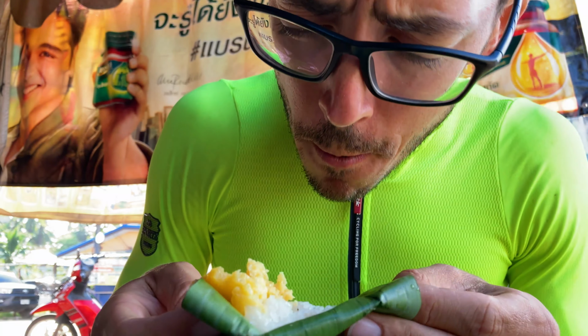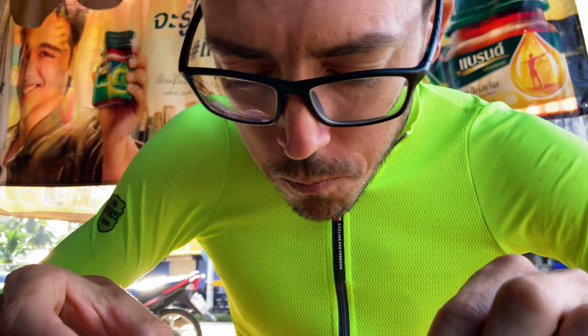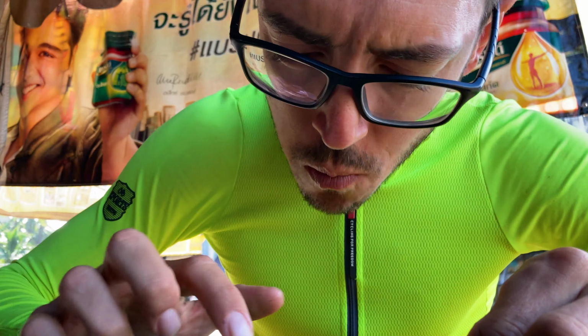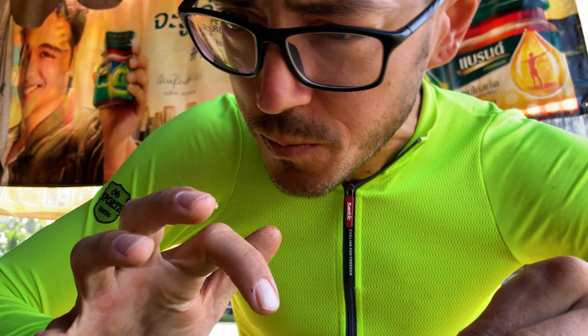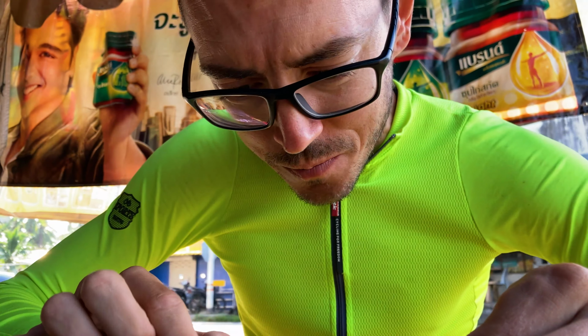Oh wow, it is so sweet. That is the energy I need, oh wow. So coconut cream on sticky rice, and that is like a custard. It's got to be egg steamed. Maybe some more sugar. Oh, it's so simple and so good.